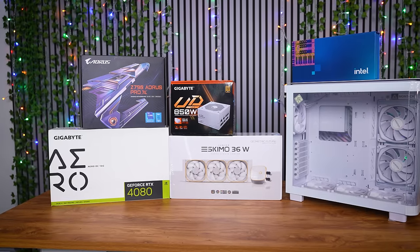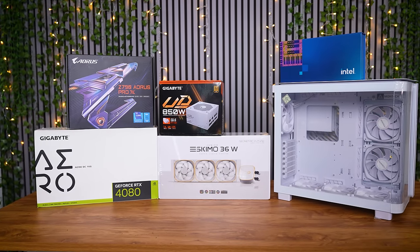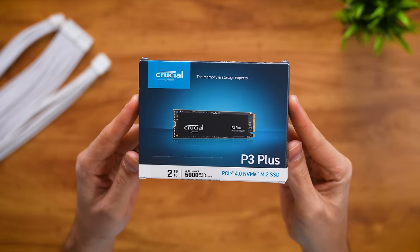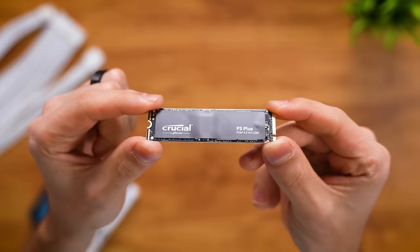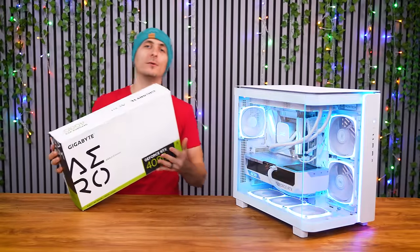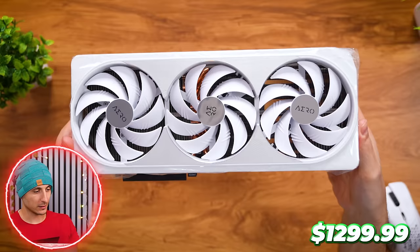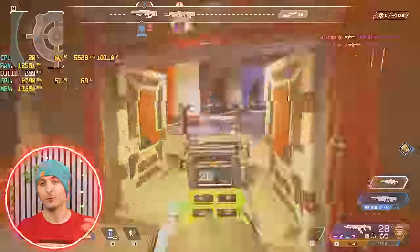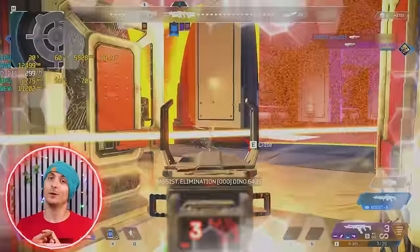We do have a higher budget to work with this time, so it makes sense to expand the storage from the usual 1 terabyte. This 2 terabyte drive from Crucial is running on PCIe Gen 4 speeds, and it's priced very well. The graphics card I went with this time is the Gigabyte Aero RTX 4080, because not only will it fit perfectly with the color scheme of the build, but it's also gonna handle any game we toss at it in 1440p max settings and 4K resolution.